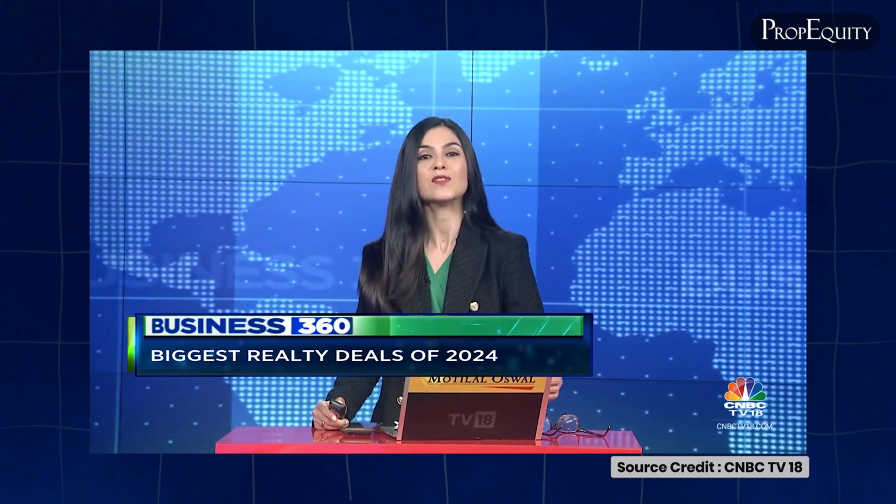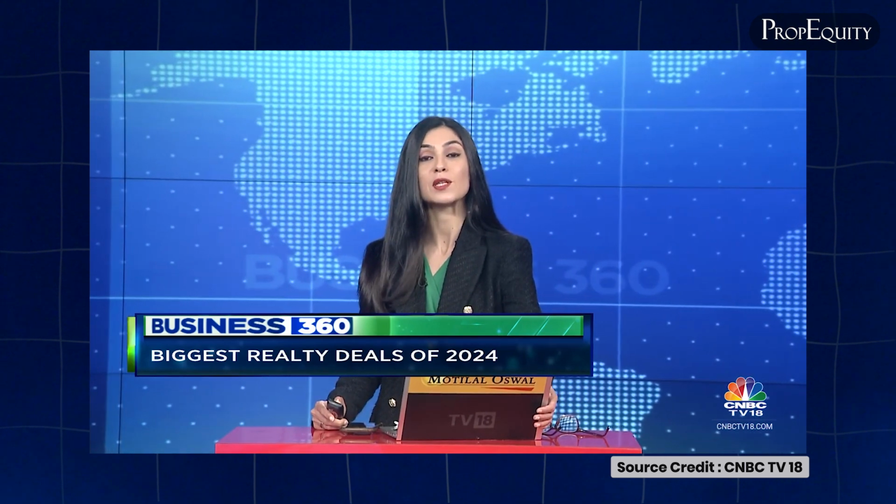2024 has been a record-breaking year for India's luxury real estate market. From jaw-dropping deals in Gurgaon to blockbuster sales in Mumbai, the resurgence in the sector has been driven by the rise of super luxury living. Shivani Bajaj reports that Gurgaon is now giving Mumbai and Bengaluru stiff competition when it comes to the luxury real estate category, and the trend may just be getting started.